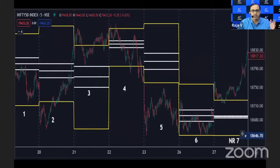So what is happening is, first of all, I'm getting narrow CPR. Then I'm getting from this list the set of stocks that are the narrowest in the last 7. So my list aur chota ho gaya.